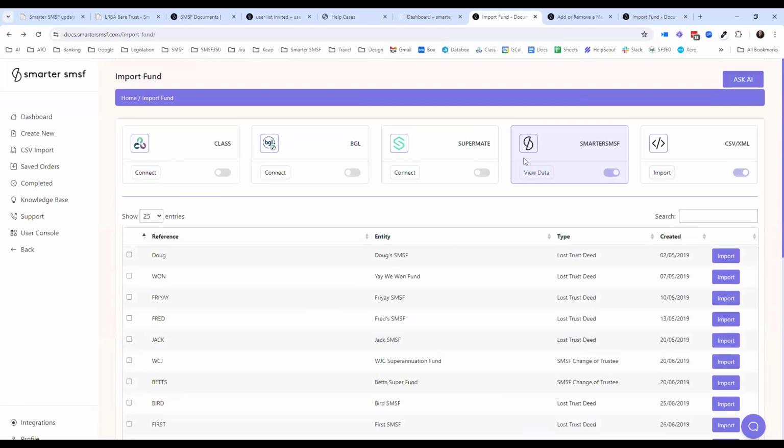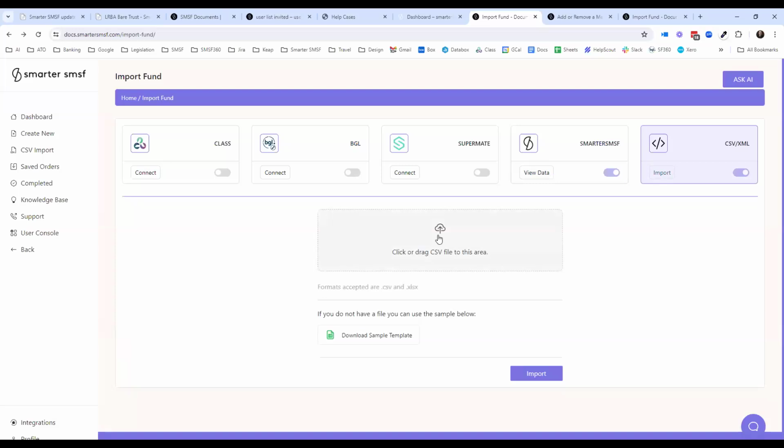If you don't use any of these software packages, or you want to drag it from somewhere else, you've got a different source of truth, Xero for example, then you could do an export and import via that CSV function as well. And again, we've got a download sample template, and you can simply click and drag and import as part of that as well. So again, we see this as a really exciting new feature to the platform. Again, all about delivering more speed and accuracy in how you can get that work done.